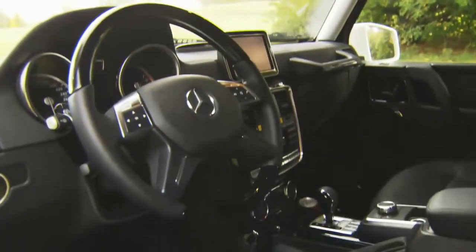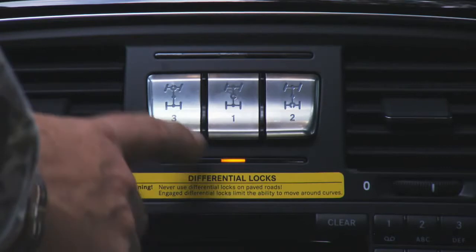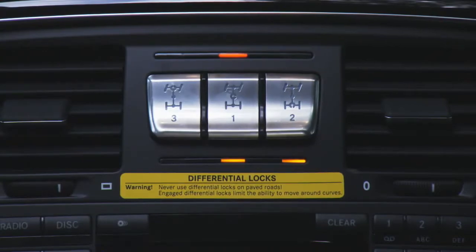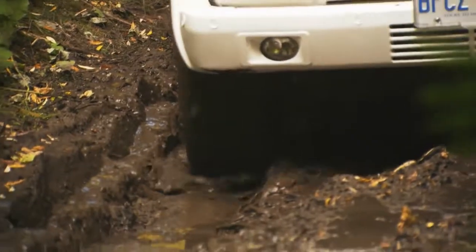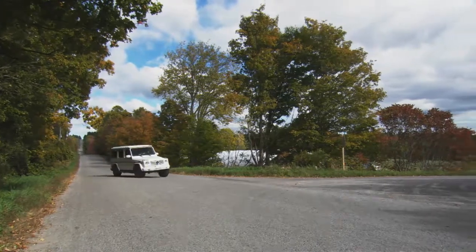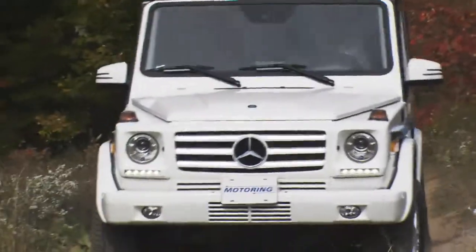What really sets the G-Wagon apart from its competitors are the 3 manually operated differential locks dead center on the dashboard. One for the front axle, one for the rear, and a center transfer case lock that hooks it all up. In the mud and ruts, the driver can play these keys like a concert pianist, choosing how many wheels he wants powered and for how long. He'll use various combinations as conditions change, and it's all in the driver's fingertip control. This is a real 4-wheel drive system, not some electronic off-road nanny.